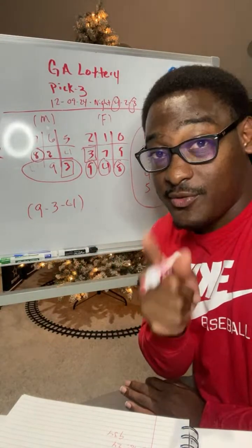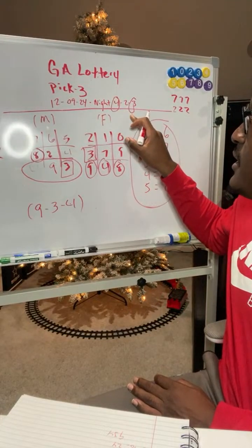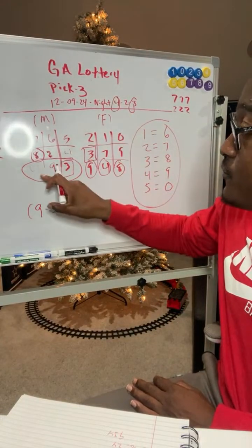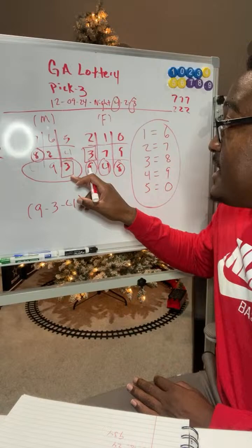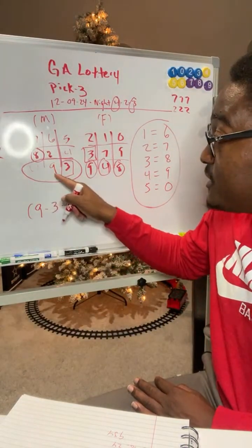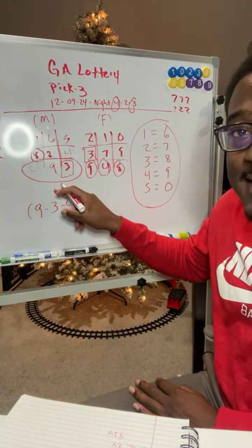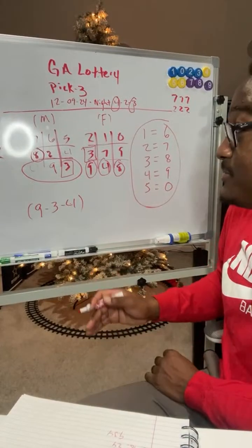So once again, a quick recap. In Georgia last night, 423 fell. So we wrote 423 on our board. And this morning in Georgia it was 493. So based off 423, it was 493. That simple. I can't get no simpler than that.